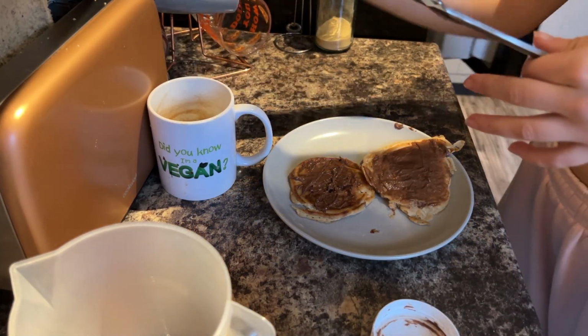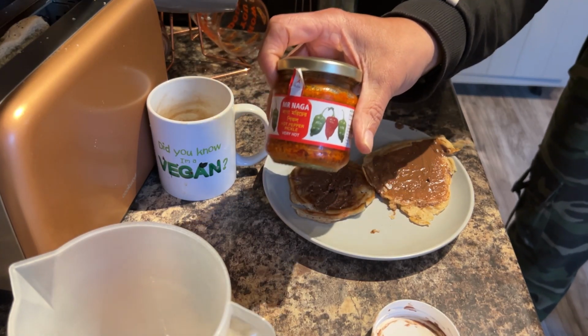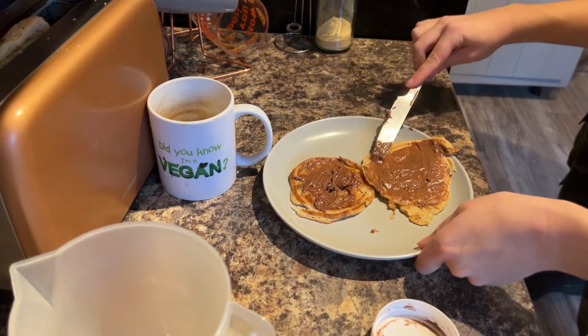This here is called Maggi. I dare you to go and get some. It's absolutely venom acid.